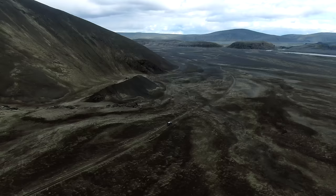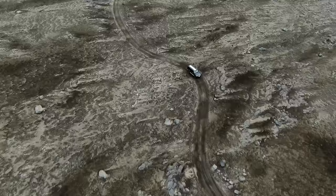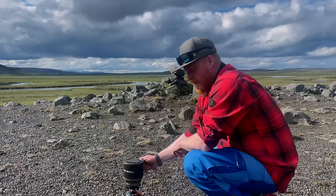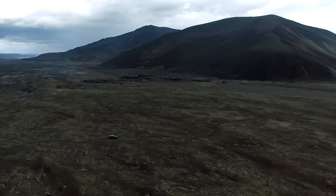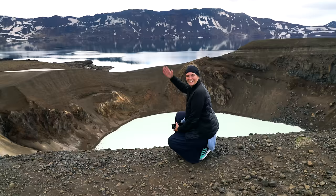One of the most remote places of Iceland. An adventurous drive over volcanic fields into Iceland's highlands, the heart of the country. Experience the jaw-dropping excursion to the Askja Volcano, Öskjuvatn Lake, and the stunning Viti crater.